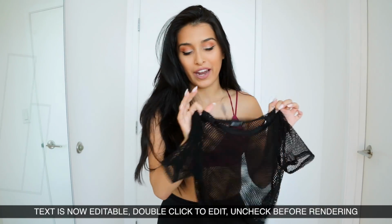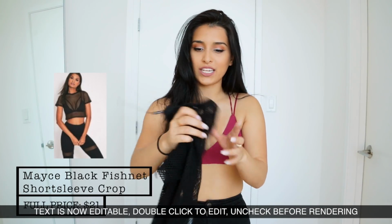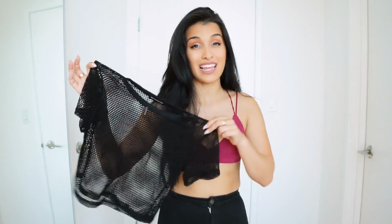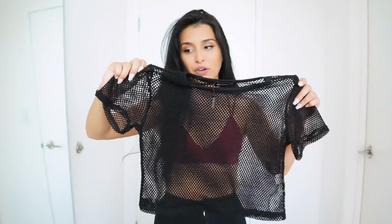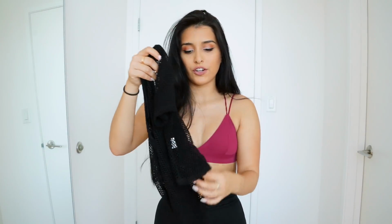Next thing we're gonna try on, which I've already taken the tags off because I already know that I love it, is this, what do you call this? Fishnet t-shirt, and it's a crop top. I believe I actually got this in an extra small because it was the last size they had. I would have gotten a size small if I could have, but this works for the most part, especially because the sleeves are longer. These shirts can either be really hip or really trashy, like really fast.